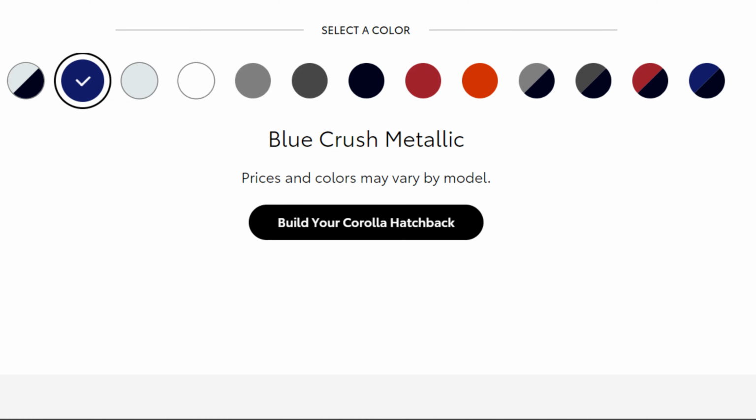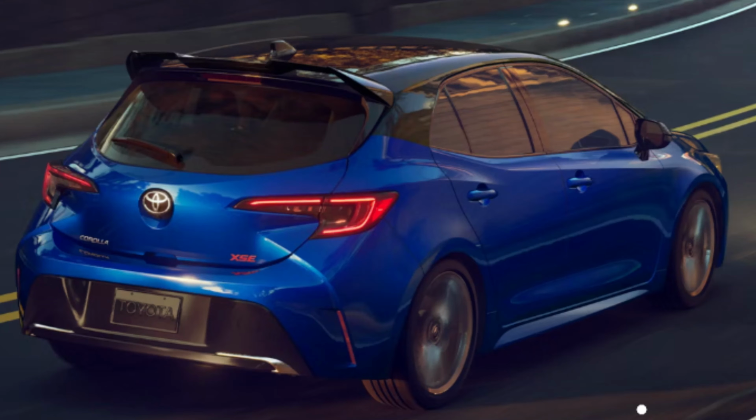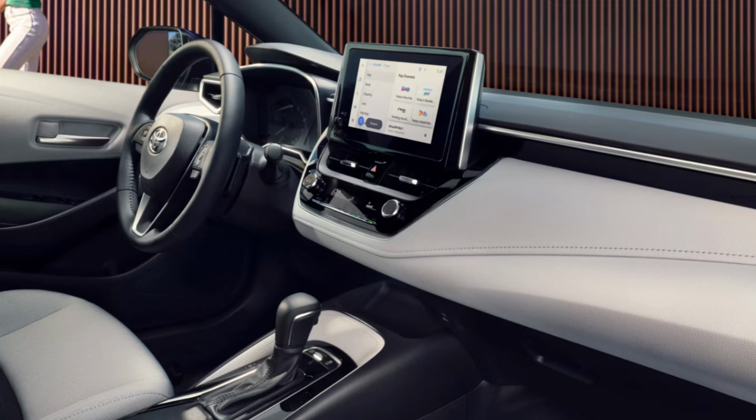I never pick a top trim, but in this case, it's the best choice, and not only is the exterior a factor in that, but the inside standard features are the main reason. So let's get into it. I'm digging the interior of this Corolla hatchback.